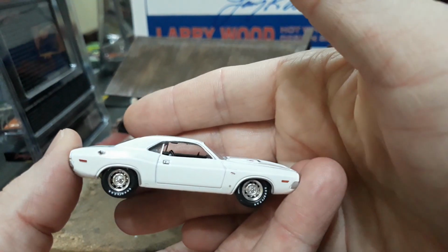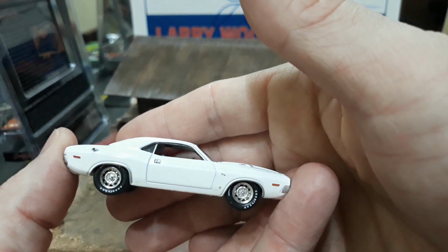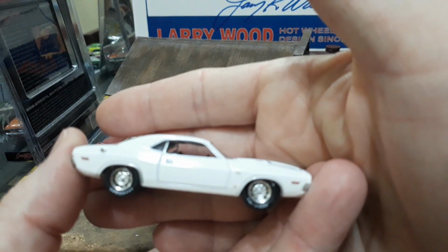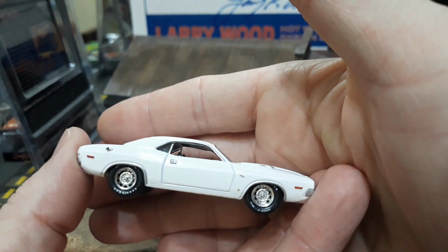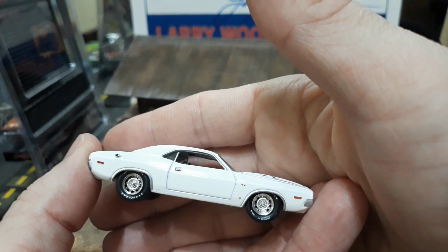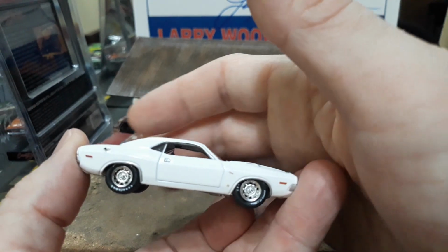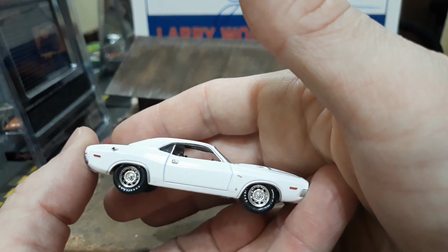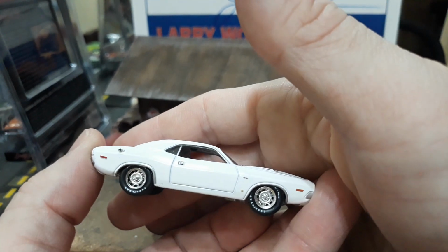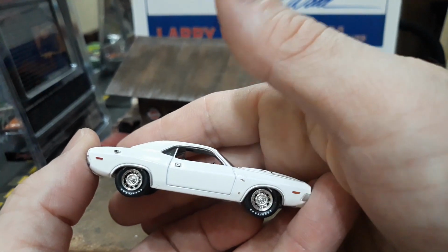I don't know if they're going to retool and make a plastic insert for the roof like they did with the Cuda. I'm actually hoping that they follow suit with how they produced the Challenger, one die-cast hardtop and one die-cast convertible, and not trying to use the same mold and just make insert pieces for it. So hopefully they'll retool the Cuda, or somebody will come out with a better Cuda, like say for example Auto World, because Auto World I think has the best Challenger.